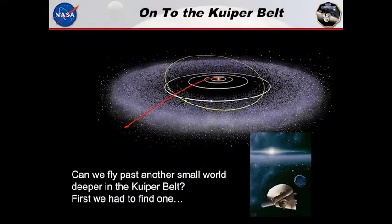But at the time of launch, we didn't actually know of a world we could reach. We only have a small amount of fuel, so we're pretty much heading in a straight line. We can tweak a little bit to the left or right by using our fuel, but we can't make a right-hand turn, a 90-degree turn, and head off in that direction. So we had to find an object that was going to be right there. And it took us a long time to find one.